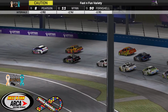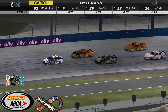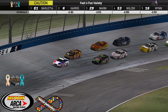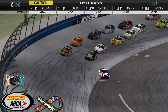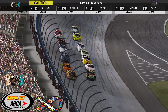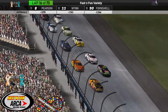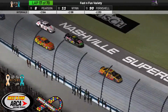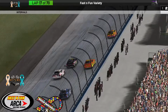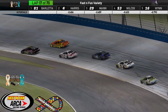Pace car getting ready to duck off out of turn 4. James Harris, Harley Barletta. This has been a battle brewing all week, it sounded like. Pace car is in. Green flag in the air now, and Harley Barletta gets a great restart. Harris in second, now has to deal with William Mann Jr. coming to the high side. Christian Wilcox right on the back bumper.